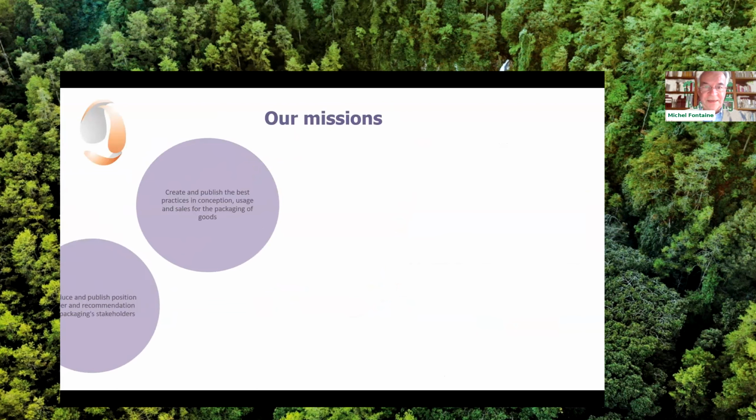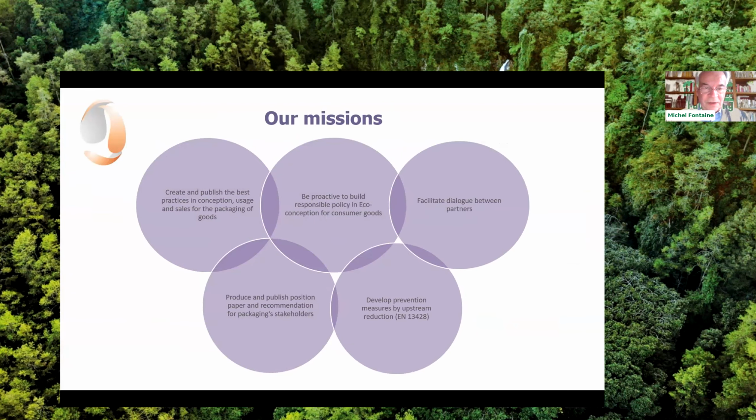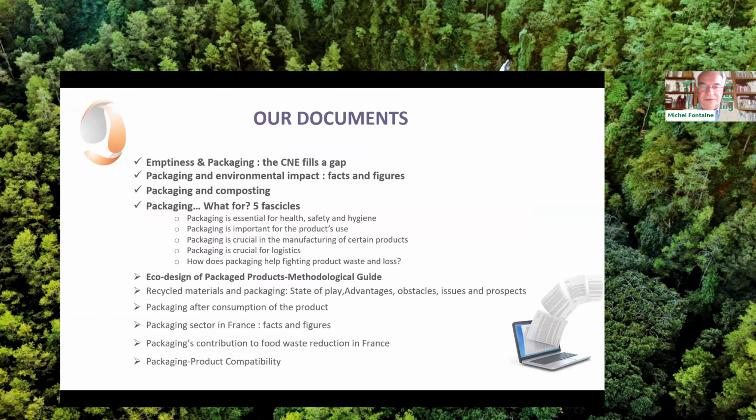Our missions, very simple missions. You have them all, but the most important is on the left. The first mission is really to create and publish best practices in the conception, in the use, in the sale, in all the value chain. We want to address and create and publish all topics. You will see after the last documentation we did. We are also proactive to build a responsible policy, and it's probably why PEFC France is an active member of CNE, and we are very proud to have PEFC as a member. And you can see the documents we did in the last years.